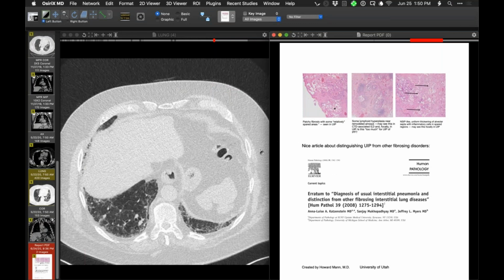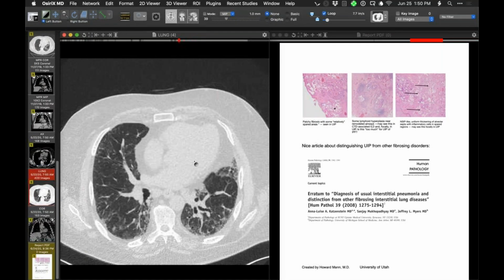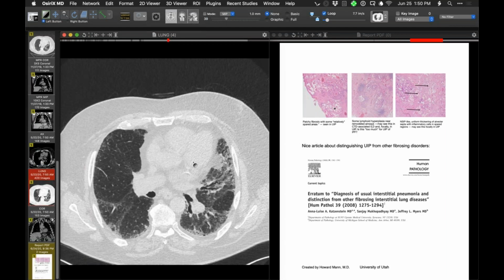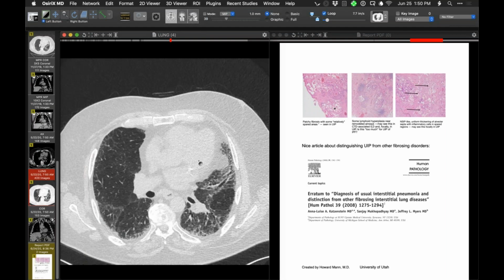Jeff, any comments about that overall? No, that's a nice example with the correlation. I'm not a pathologist, but when I see kind of lymphoidy stuff in the lungs, I really think about connective tissue diseases or mixed patterns.